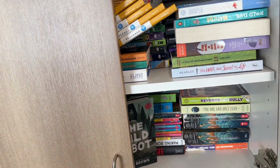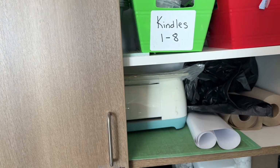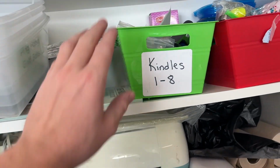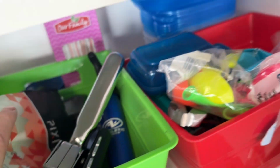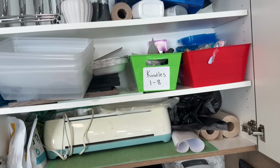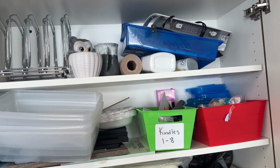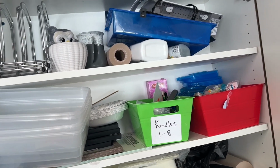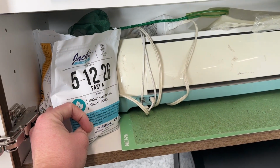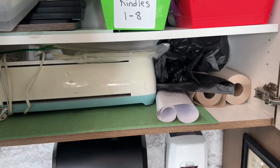So that's this cabinet. Up here we have some cleaning supplies. I know this one's some cleaning supplies, some crafting, like my Cricuts in there. Some extra storage container. This says Kindles, but they're not Kindles. It's like tools. Some extra Tupperware. So this is just kind of like a hodgepodge. Oh, yep, there's a laminator, some extra pots. But there are some cleaning supplies. There's paper towels and some disinfectant spray and some of the things for our hydroponics. Some extra garbage bags. So that's in that cabinet.